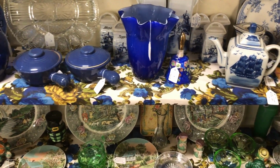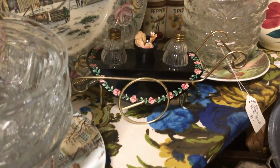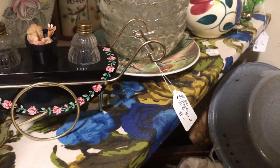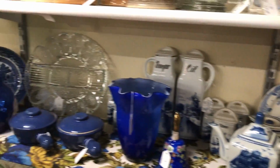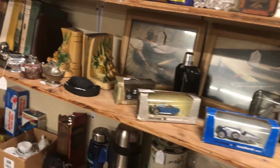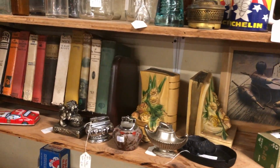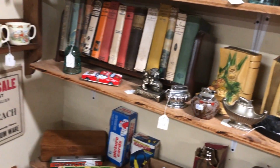Again, this booth had a beautiful selection as well. Everything was designed very nicely on the shelves. I really like this little salt and pepper shaker set and the wagon on the bottom. I can't remember the price. I didn't grab it there, but it was so cute. And then this one also had some guy stuff in it. So this is one of those mixed booths that I was talking about where they did have a little bit of this and that, which is always fun.